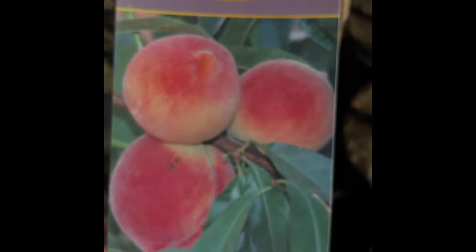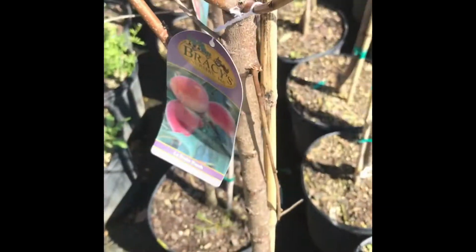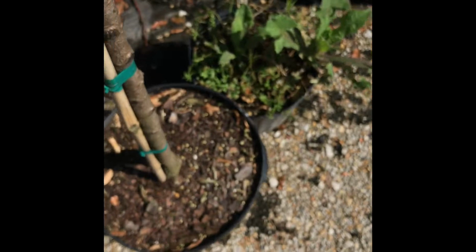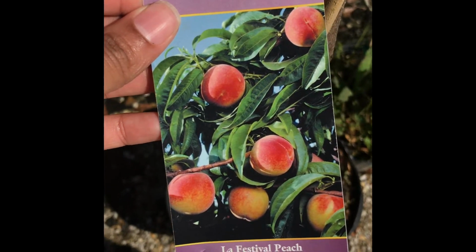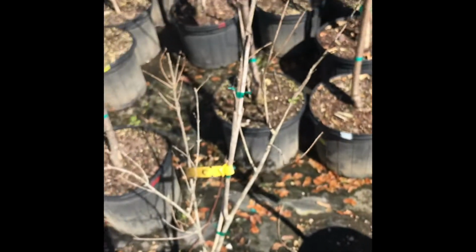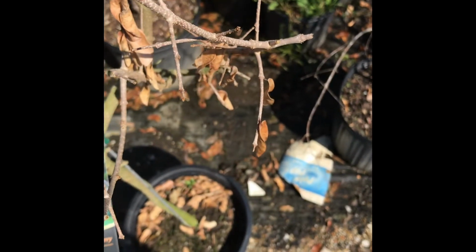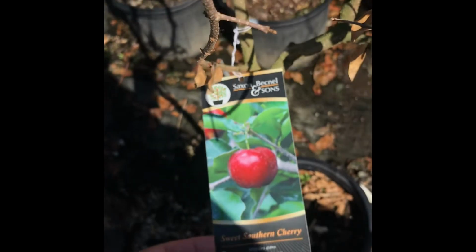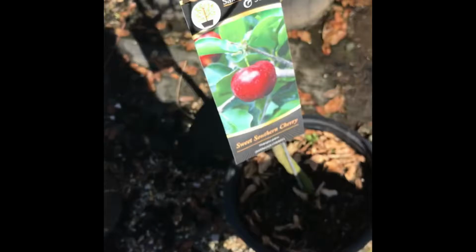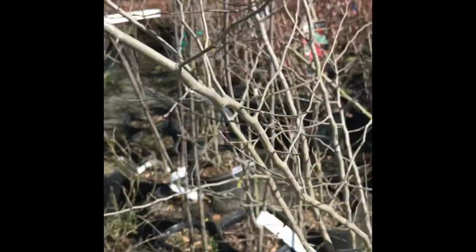The peaches. La peche peach. I guess that's how you say it. What else? Louisiana Festival Peach. Ooh, that sounds good. They have a Louisiana peach in Louisiana. I have a Florida King and a Florida Queen. They have Sweet Southern Cherry. Oh, what else do they have? They have a good variety of stuff.